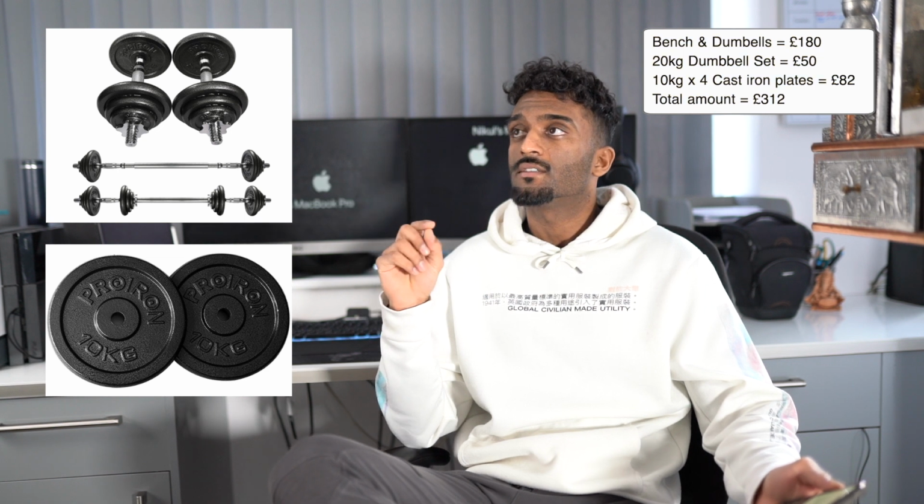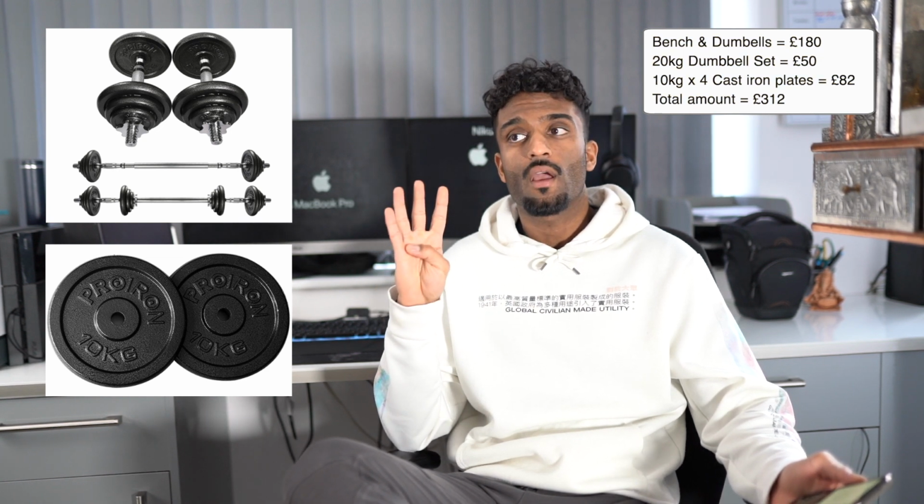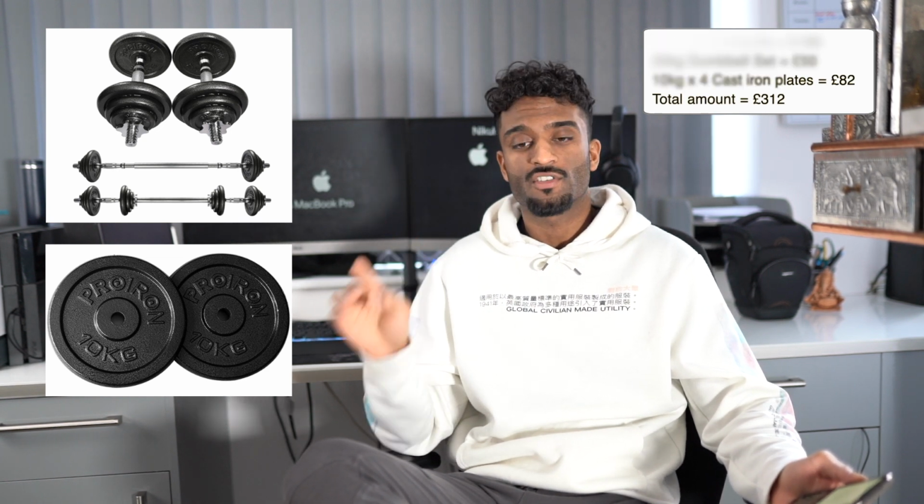So moving on to the next big purchase, I actually purchased 60 kgs worth of weights when I was living back in my flat in London. It was a basic 20 kg set and 4 10 kg plates. I'll put a picture to my right. Now combining the two together was the beginning of the home gym, so this was quite good.